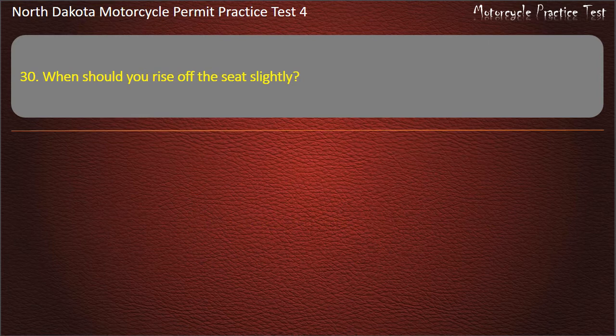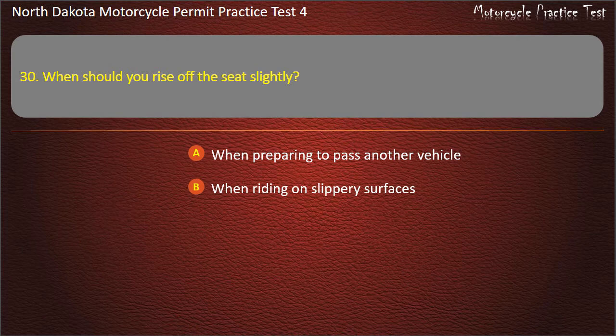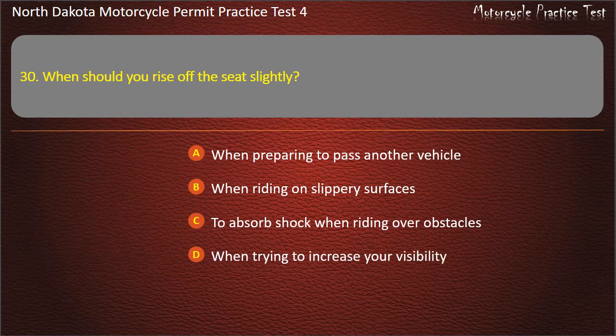Question 30. When should you rise off the seat slightly? When preparing to pass another vehicle. When riding on slippery surfaces. To absorb shock when riding over obstacles. When trying to increase your visibility. Answer. To absorb shock when riding over obstacles.